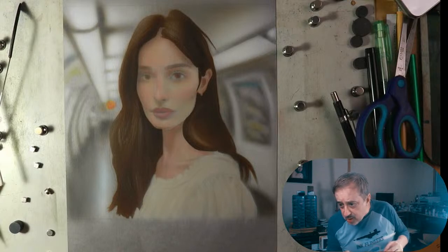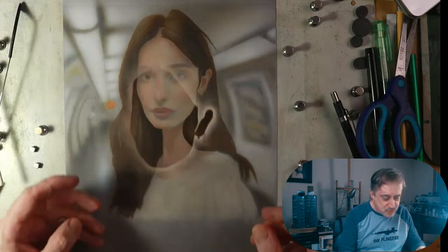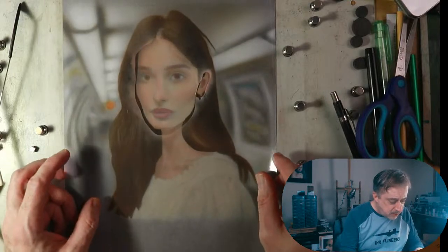And Michael says, I was working on the GTO before. Oh, so cool. Very cool. That is great. Yeah, I'm loving the way that's coming out.